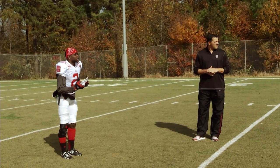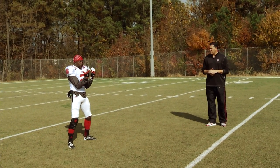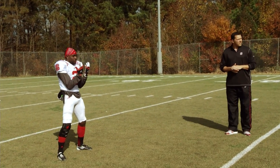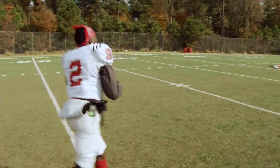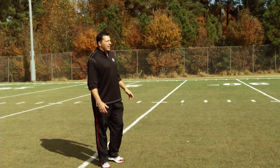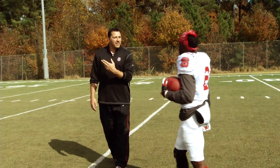When the punter kicks the ball, you have to get up under the ball and get square. And you have to clamp your arms, so you got to have your arms like this so the ball can fall into a pocket. That way you can secure the catch and you can tuck the ball also. Locate it, find the defenders, and catch and run. When you talk about locating the defenders, now we are both talking about the same thing. A guy coming to light you up, right? We're talking about that guy.